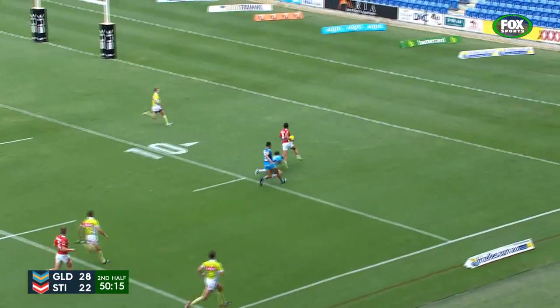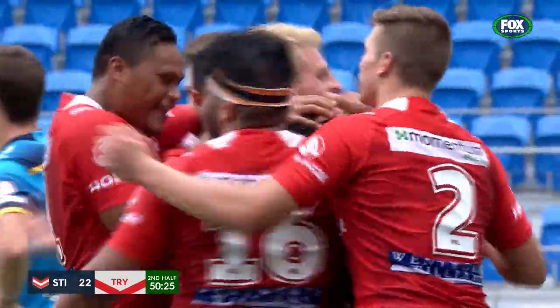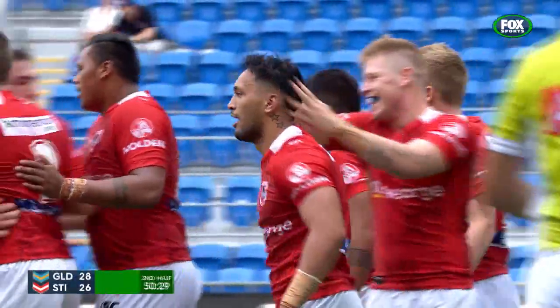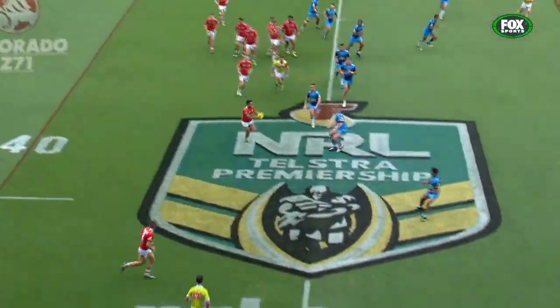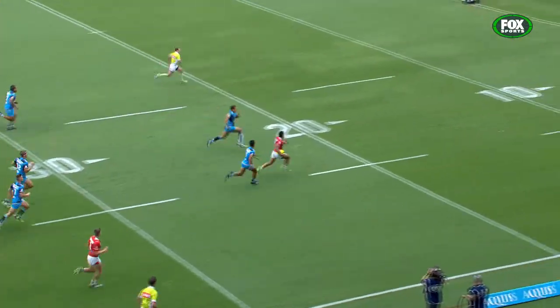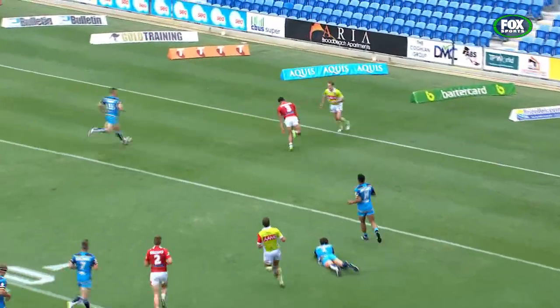Oh, what about this from Patrick Herbert? Straight through and then a foot race. Herbert too good. The skipper gets his second. And once again, we're going to be level at 28. Great work with the football defensively. Very, very average from the Titans. Some great footwork he's shown. He's got some great feet on him here. Herbert, he races away. A simple miss.